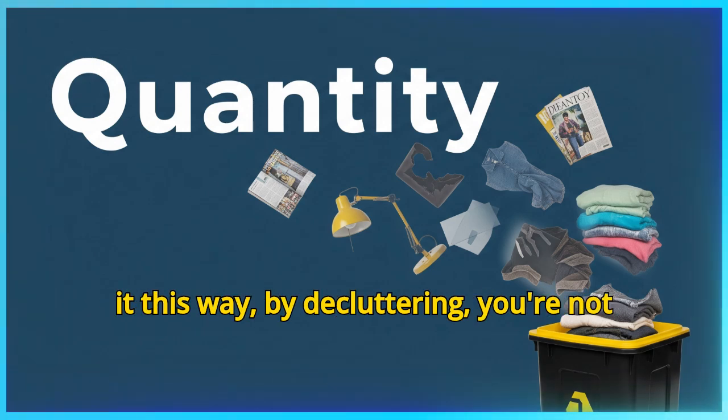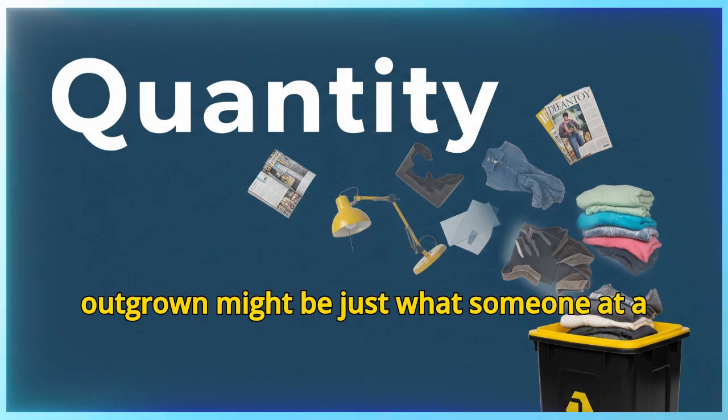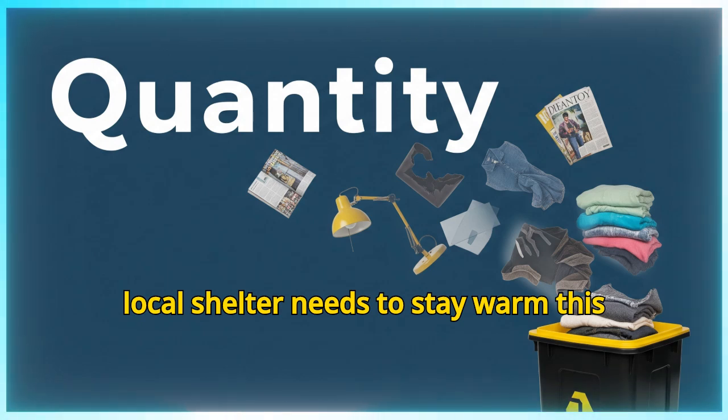Think of it this way, by decluttering, you're not just freeing up space, you're also helping others. That sweater you've outgrown might be just what someone at a local shelter needs to stay warm this winter.